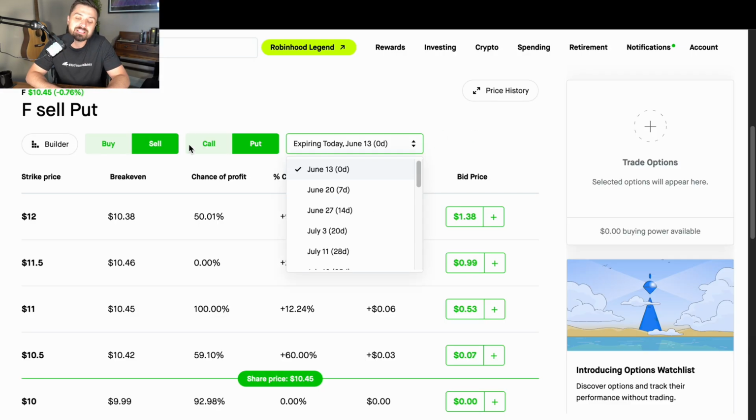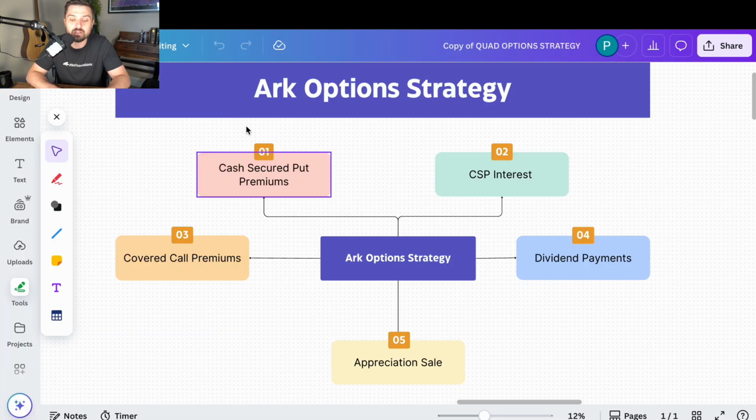So what I'm going to do here is click sell a put. That's basically me here in my cash-secured put premium generation.